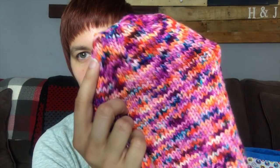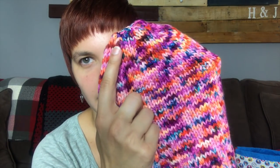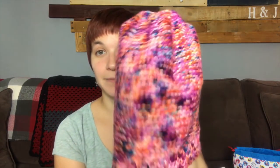And something happened here. You guys see this little stitch that's sticking out? I don't know what that is. It's not a dropped stitch because it's attached to something, but it's just poking out. I've kept trying to poke it back in and it won't go. This is the inside. So you could technically wear this the other way around if you wanted to. I don't.